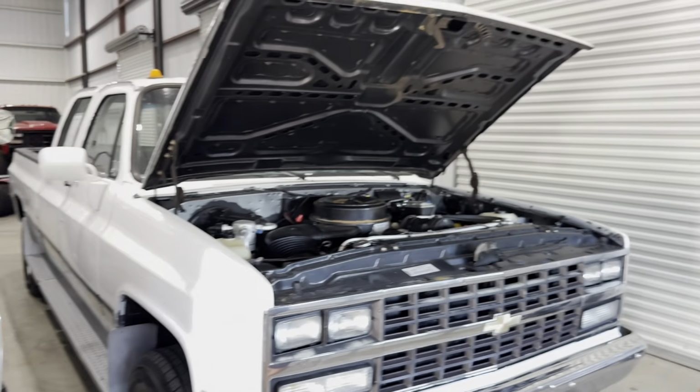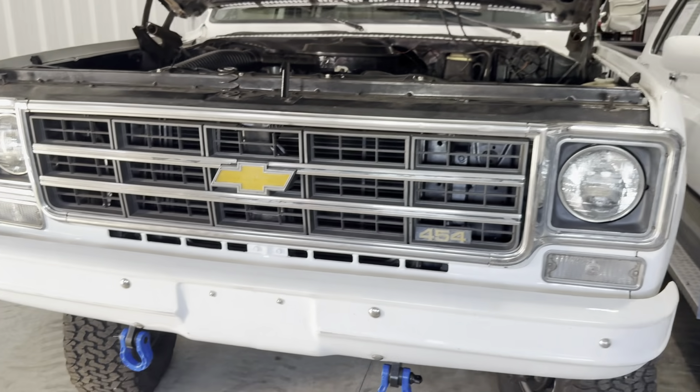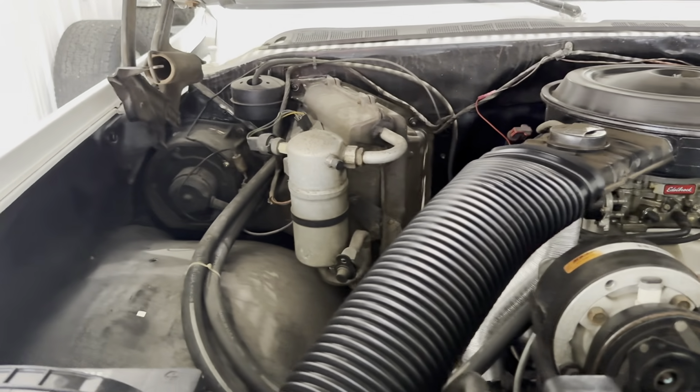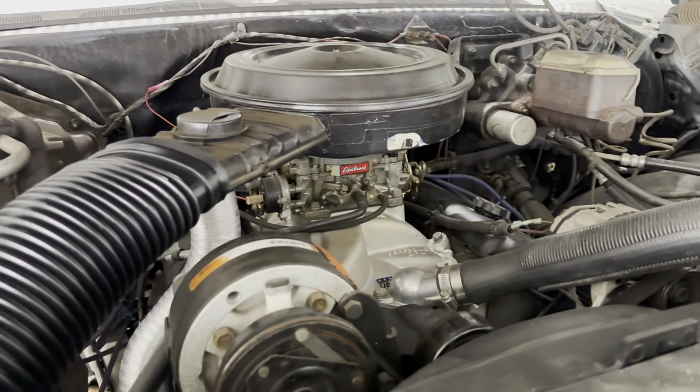But hopefully this video will explain that to you. Nothing is set in stone. If you want to change something, if you want to add air conditioning, if you want to make it bigger, make it smaller. Here recently we've been doing a ton of exhaust.